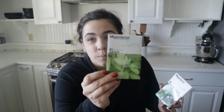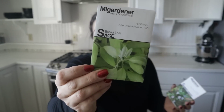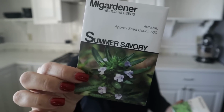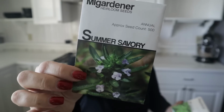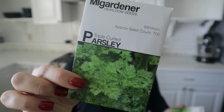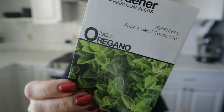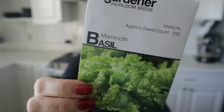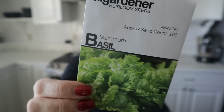So the first one is broadleaf sage, pretty straightforward. The next one is summer savory. I have never grown this before, so this is gonna be new. Parsley. And I have a ton of flat leaf parsley, so I got a curly parsley this time. Italian oregano. He was out of regular basil when I ordered, so I saw this mammoth basil. I have never grown this before, but I thought this would be fun.